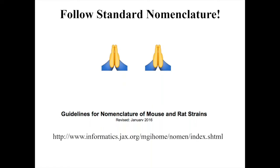We need to be sure that we use the correct nomenclature, and also that we understand how nomenclature works. It's almost like knowing a language, because it's not that easy, but it's important to take the time to read how this nomenclature works. We have everything online on this link. You can find all the information. It was revised lately in 2016, and it's the same for mouse and rat strains.